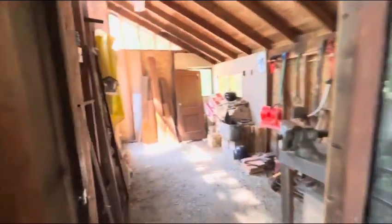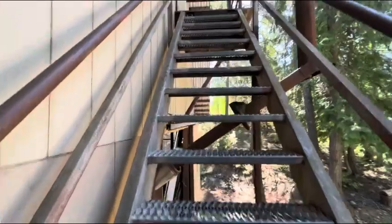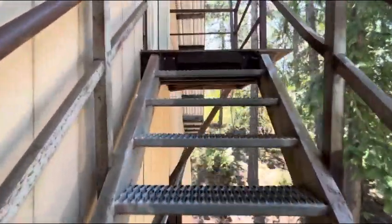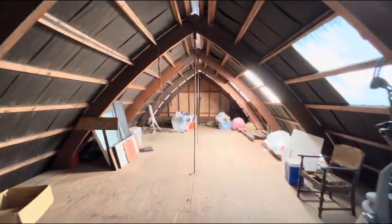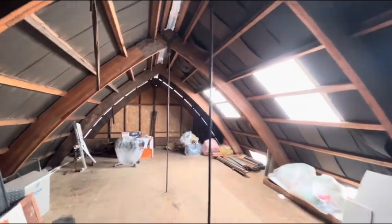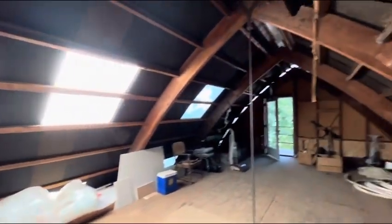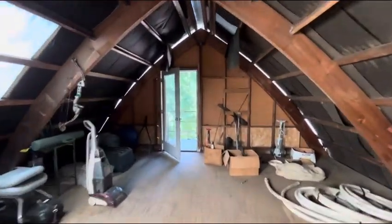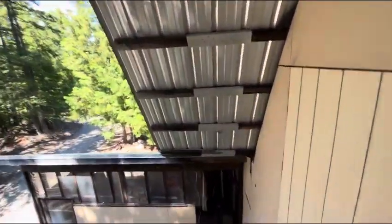Here's this little side area. And then the upper level is just storage, but we'll go take a look. Pretty standard stuff. The opaque panels just give it light. Works pretty well, as you can see. Now they have a great sitting spot on the upper section of this property.